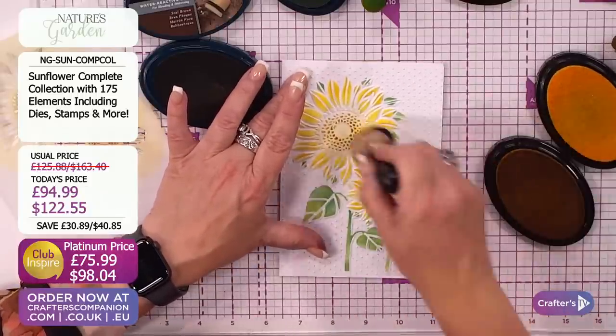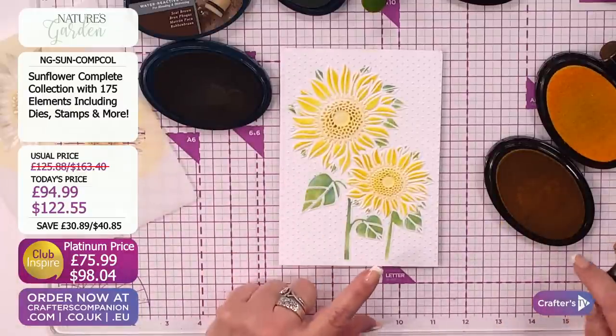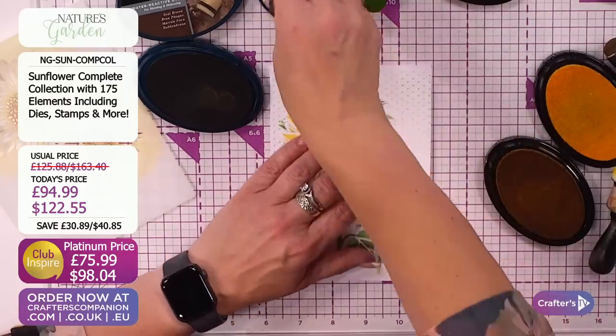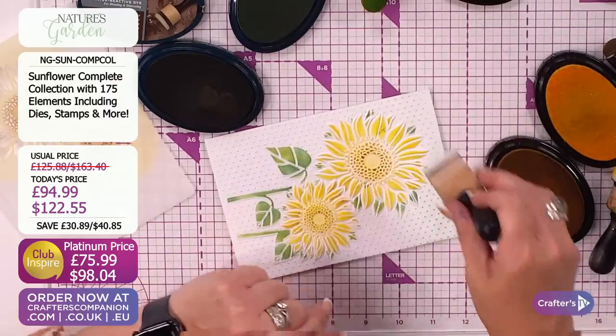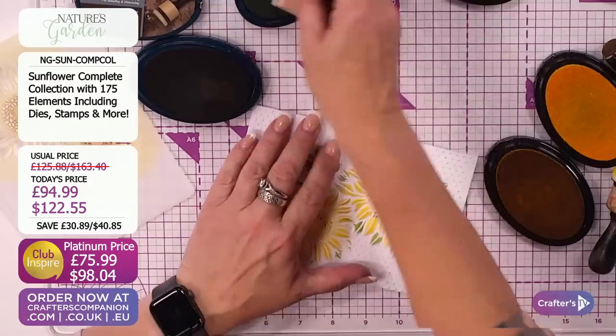Tickle over the top, just to pick up those areas that I wanted to. And then of course I can go on and take in, perhaps we'll go in with Frosty Jade, because I don't want to leave that background very stark and white. I'm going to go in and add a little bit of that around the edges as well. Be very careful not to have inky fingers and stick your finger all over there like I've just done.